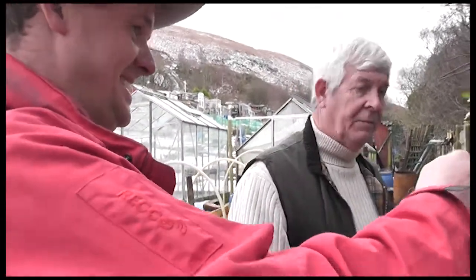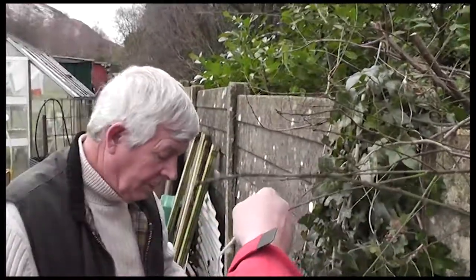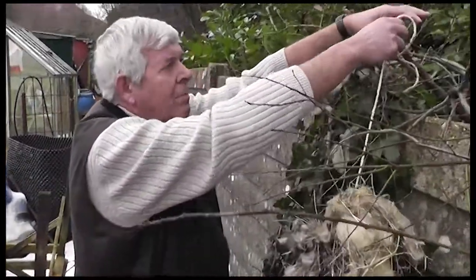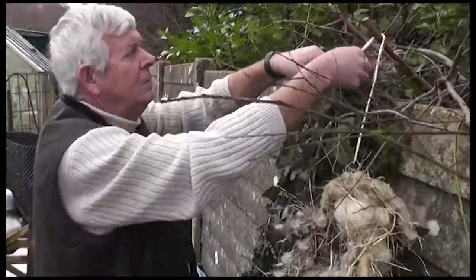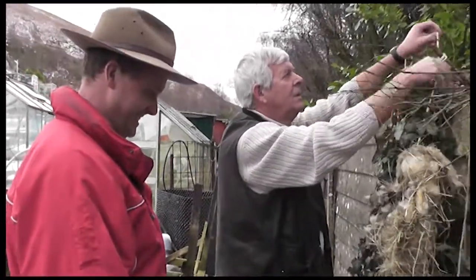It looks like some pagan symbol on the bottom, doesn't it? Is that enough to hang from there? It is, yeah, that's going to work. See, almost got everything. There you go. Is that all right there? That's really good. Looks like some medieval Welsh burial ground. That's rather good. Are you happy with it? I am very happy with it. You know, it's adorning your allotment. So it's adorning my allotment.